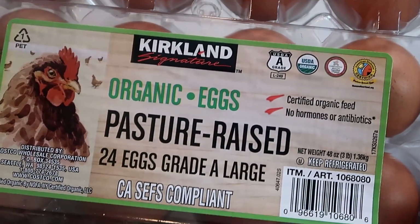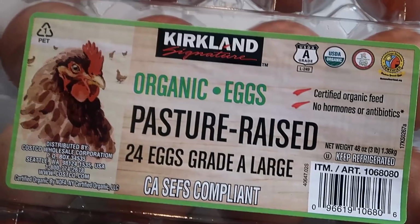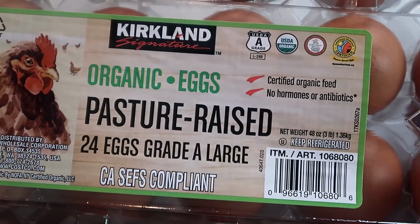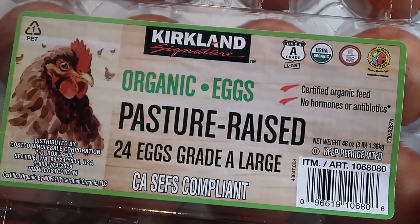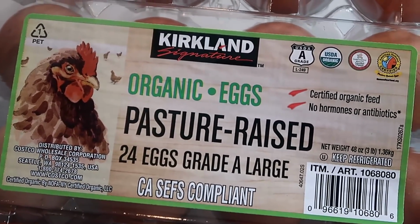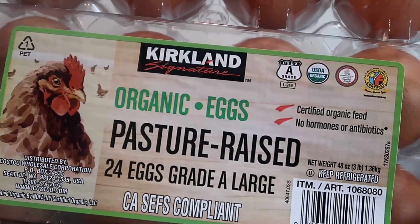This is what I wanted to show you, what I was talking about for the eggs. See how they say organic and they say pasture raised, so that way you know they were out in a pasture. But see where it says certified organic feed? What that means is they were still feeding them. They were out on the pasture, so yes, they could have bugs, yes, they could have grass, but they're still feeding them soy and corn. It may be organic, but it's still soy and corn, and that's not their natural diet.